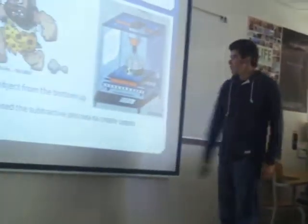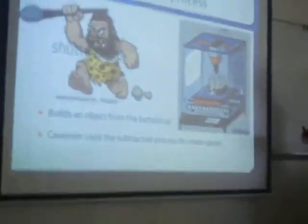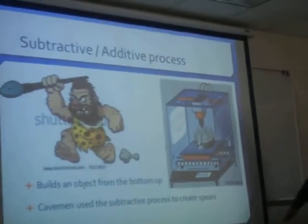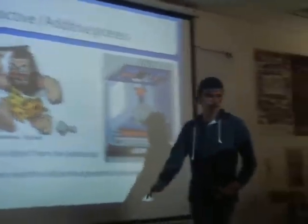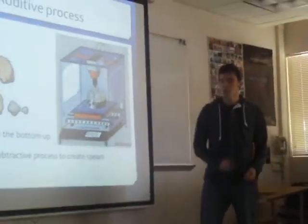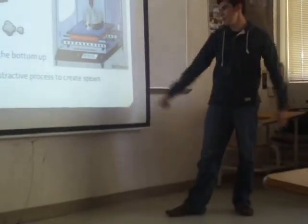We used to have the subtractive process where like cavemen, you'd start off with a big old log, like a rock, and you'd actually shave the log down until it's like a real thin piece of stick. So you're actually taking away stuff, and everything that you just shaved off goes to waste. And the same thing with the rock, all the little carvings from the rock are wasted too.